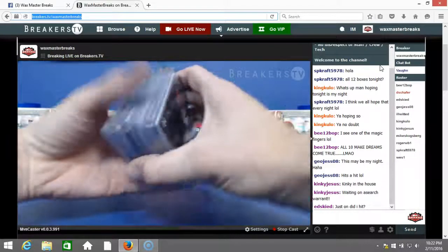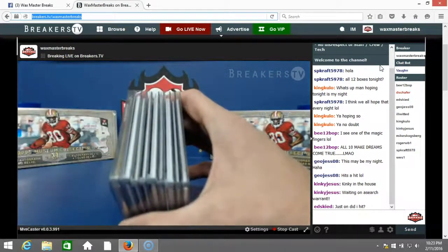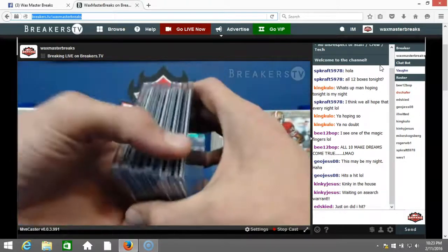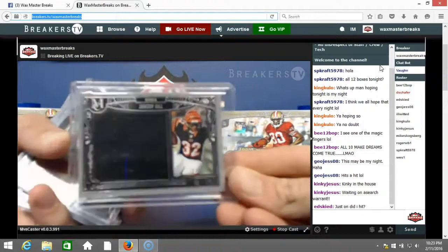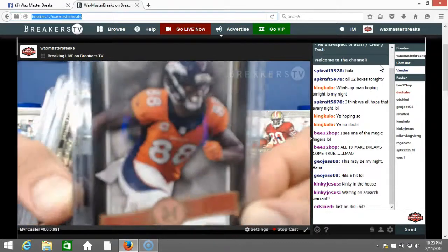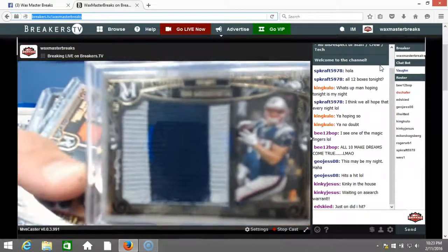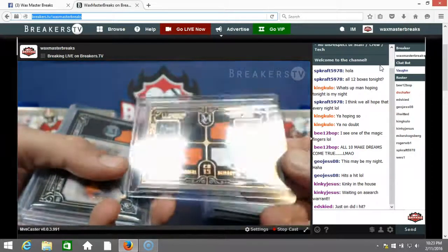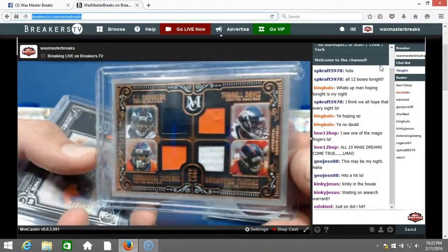Mixing it up. There we go. Here we go. Here's our hits. Jeremy Hill, jumbo jersey, numbered to 125. Demaryius Thomas, numbered to 25. Gronk, that's numbered to 25. CJ Anderson, Terrell Davis, Emmanuel Sanders, Demaryius Thomas, quad jersey, numbered to 50.